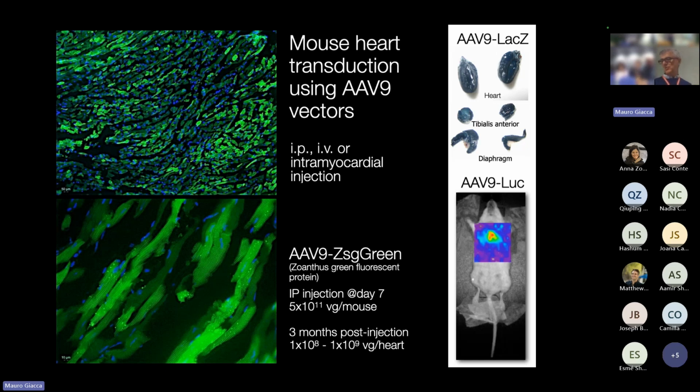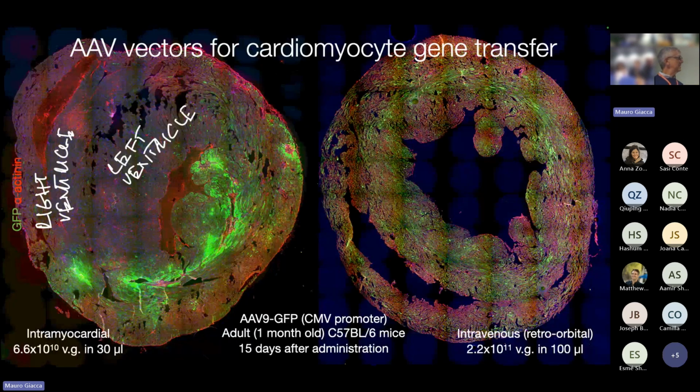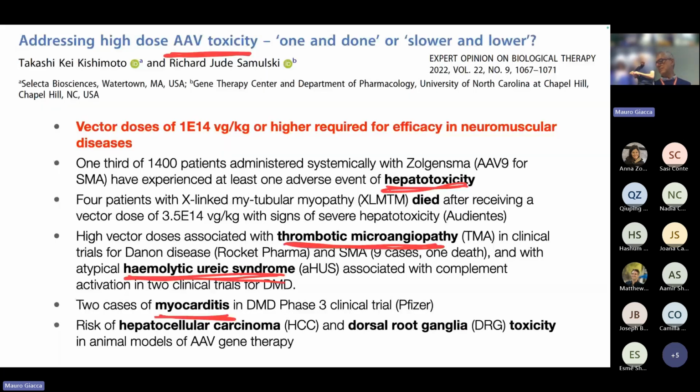But you have to consider that here we injected 6.6 by 10 to the 10 viral particles. Here systemically 2.2 by 10 to the 11. If you go to patients, you inject doses of 10 to the 14 viral genomes per kilogram. And now there have been more than 1,500 patients that have been administered systemically this AAV9 vector for spinal muscular atrophy, the one I was telling you before, motor neuron disease.